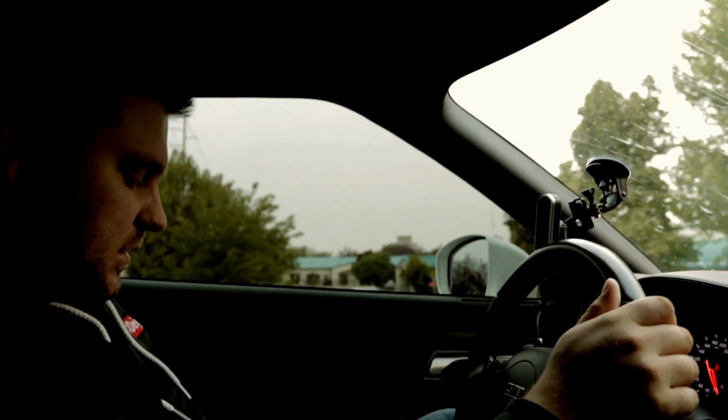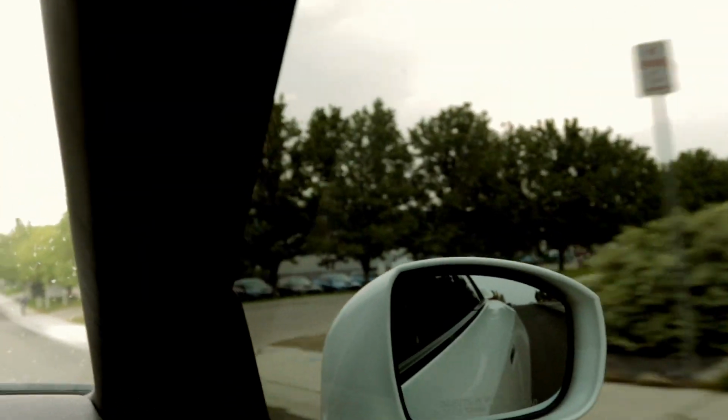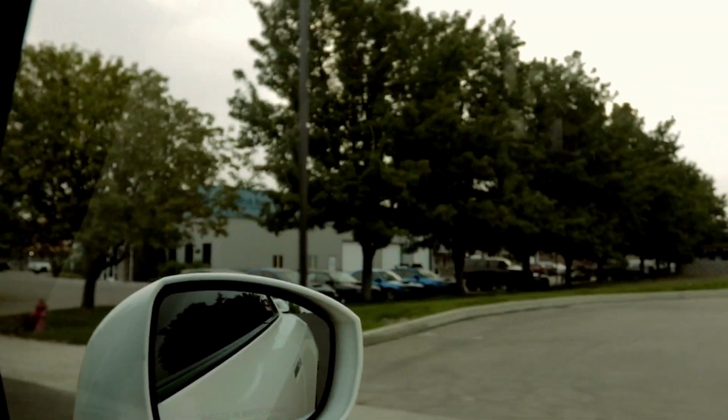So I'm pretty stoked for this. I can't wait to see what it's making, but this is BK Industries down here in Boise, Idaho. Man, look at all them Subarus. Your destination is on the right.